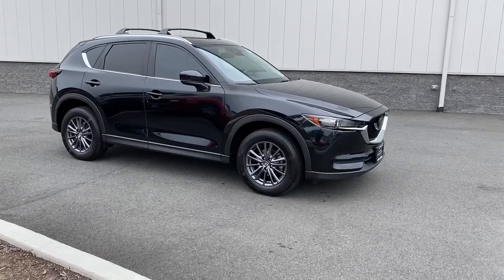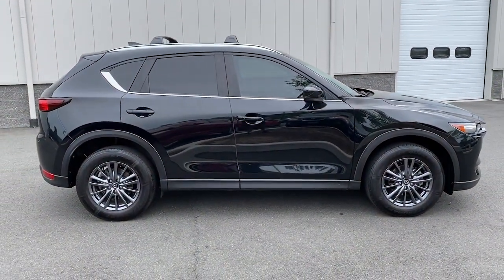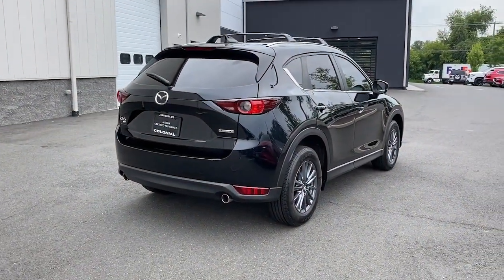Hop into the 2021 Mazda CX-5. This vehicle is an outstanding buy with fewer than 30,000 miles on the odometer. Enjoy the good life in this CX-5, the compact crossover with highline style.